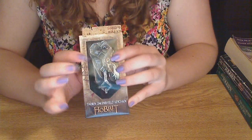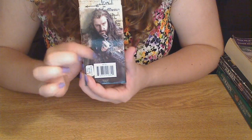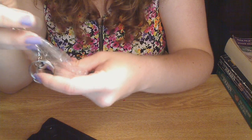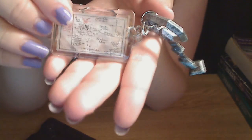And this one, it's Thorin Oakenshield's key, and it's got a little map. So it's got this handsome fellow on the back here. This explorer's key, and see, this is from The Hobbit and Lord of the Rings. It's his grandfather's key. This is, of course, the map to get there. Which I think is really cool. This key is so lovely.